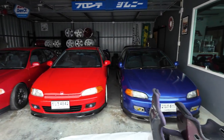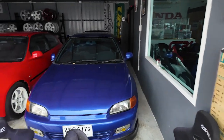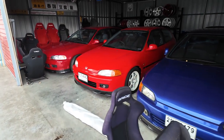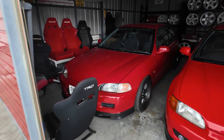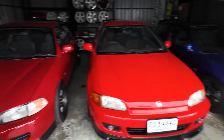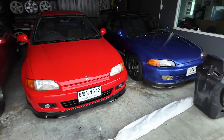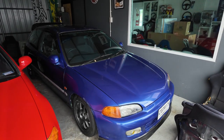This is some new inventory we have for pmmotorgroup. We have 3 more Civic hatchbacks. I'm sure you've seen some of the social media posts of cars we have for sale. This is more inventory incoming. We have 2 red EGs and this blue one. They are all single cam manual cars. But yeah, if you're interested in any of these, let us know. By the time this video comes out, the cars should already be on their way to America.